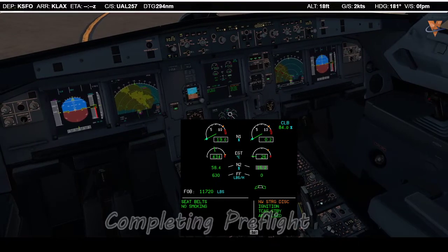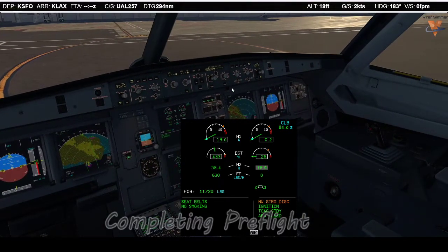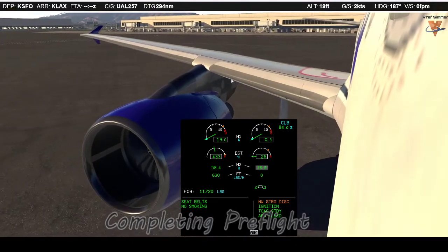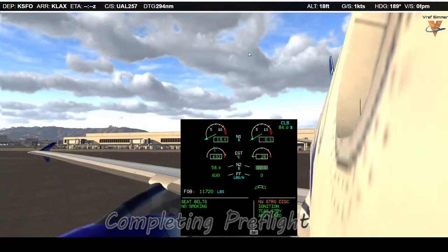727 Papa, San Jose ground, runway 30 left, taxi.